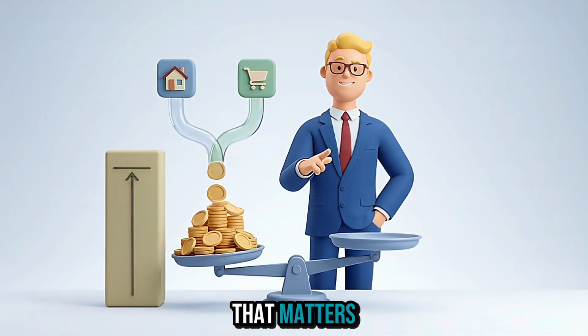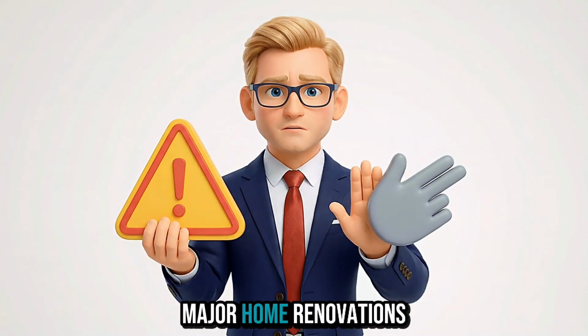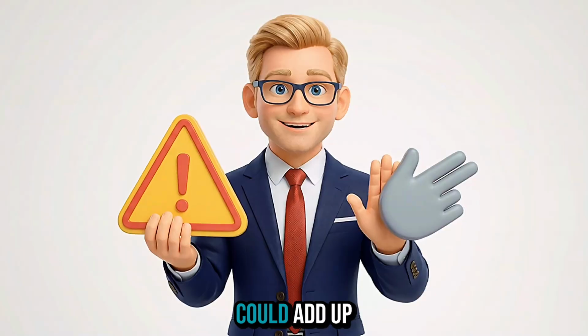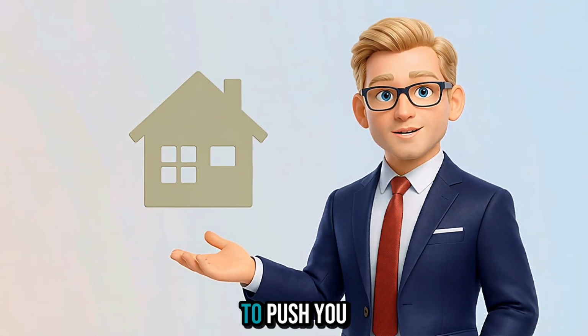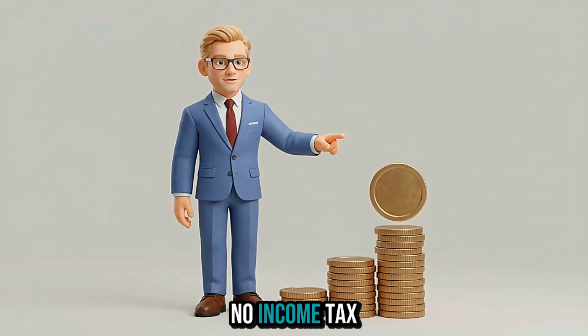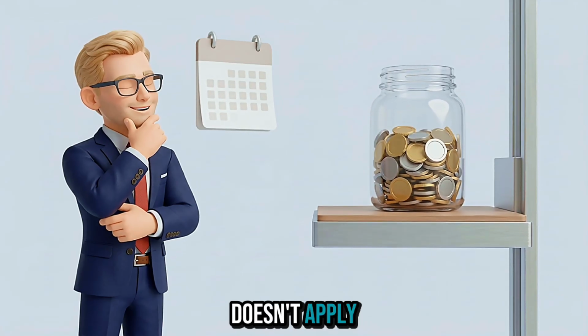And here's why that matters. If you made any big purchases during the year, a new car, major home renovations, expensive appliances, the sales tax on those purchases could add up to thousands of dollars. Combined with your property tax, that could be enough to push you over the standard deduction threshold. Even in a no income tax state, the SALT deduction can still help you. Don't assume it doesn't apply.